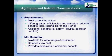In looking at replacements, which I mentioned is another retrofit option under the 5 R's of retrofit, this is obviously the most expensive option because you're actually talking about buying an entirely new piece of equipment, which is always going to be far and away above the cost of a component part. However, the benefit is that you get absolutely the greatest efficiencies and the greatest emission reduction benefits, especially when you're looking at that older equipment, the Tier 0 and Tier 1 equipment, because in the case of Tier 0, those were unregulated engines. So buying something new today, as you saw from the earlier slide, how significantly reduced those emissions are, you can get huge benefits.